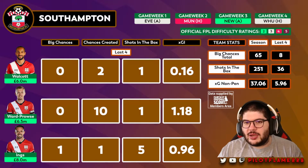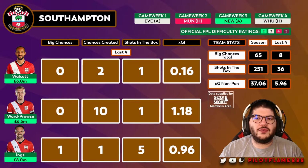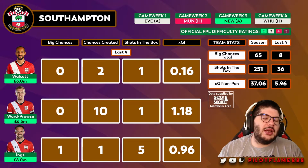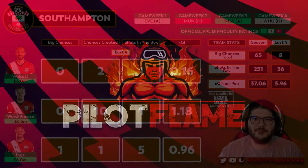Looking at the fixtures, though, Everton away, Man United at home, you probably want to wait out those two first, see how they do, and then potentially look for a game week 3 transfer if you're going to go that route. Now, with that being said, we're going to take a look at some of the more defensive-minded options for Southampton going into the new season.